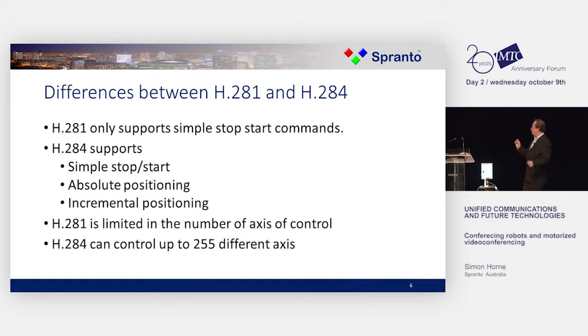H.281 is limited to a limited number of axes of control, which of course is your pan, tilt, zoom, and your presets. Whereas H.284 has the ability to do 255 different axes of control. So you could have a robot that does forward and backward motion, left and right, pan, tilt, zoom, lights, any extension you want on top of that. So you have this full richness of possibilities that you can do with robotic control.